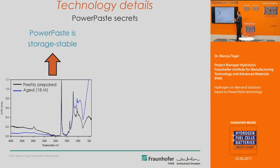I want to show you a couple of further secrets about PowerPaste, as I call them. The first secret, as I said, is that PowerPaste is mostly self-discharge free. Here you can see freshly prepared PowerPaste in the infrared spectrum, which is a way to chemically analyze the composition of a material, and the aged PowerPaste after 18 months. You can see basically the same features everywhere, which means the material remains chemically completely unchanged.